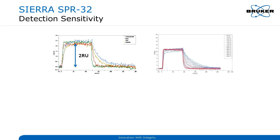Another example is shown here where we just did a thermodynamic study. So we injected the same concentration of analyte at 13 different temperatures and just observed the interaction, and you see that there's a change in the off rate due to the temperature. So when you increase the temperature, the interaction gets faster, or the off rate is faster. But also for the protein-protein interaction, you will be able to detect low RU values, as you can see here within that example.